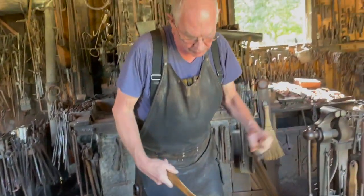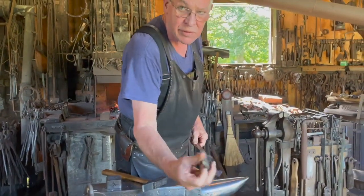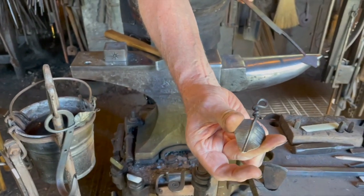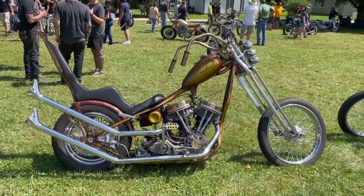And he said it took seven different tools to make one leaf. Yeah, and it was beautiful. Through our conversation we learned he has been the full-time blacksmith at Hale Farms for 42 years. So I would imagine after all of this, the fact that this would be a long-term home for Fuel is probably a safe bet.